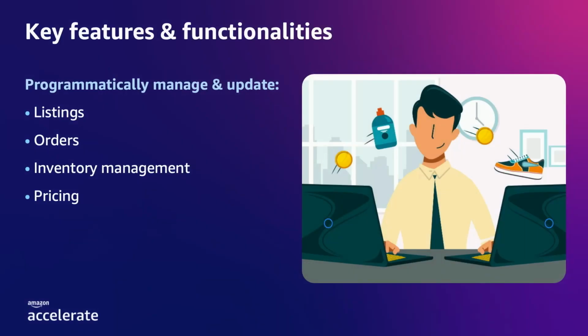Other use cases and features include inventory management. You can efficiently monitor and update your inventory levels and availability. This helps to avoid stockouts and overselling, providing a seamless shopping experience for your customers.